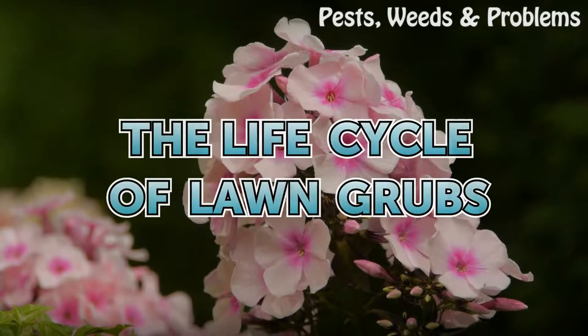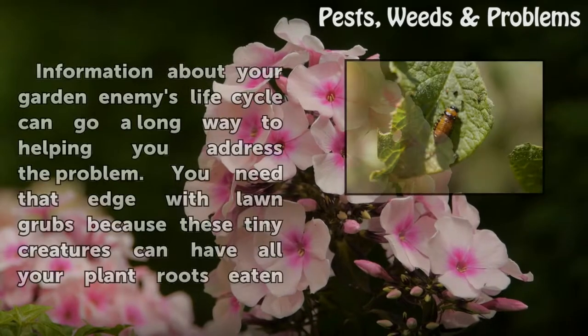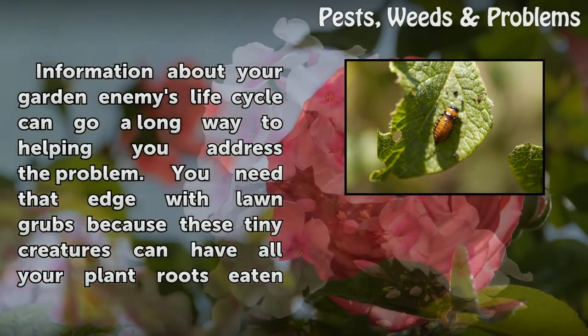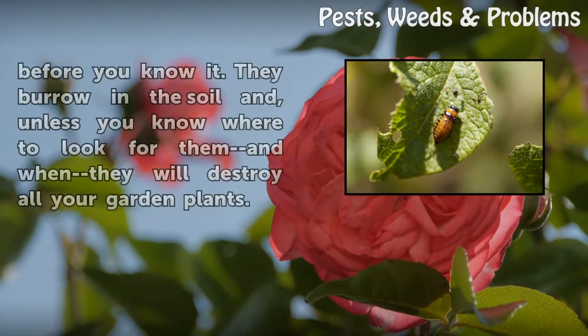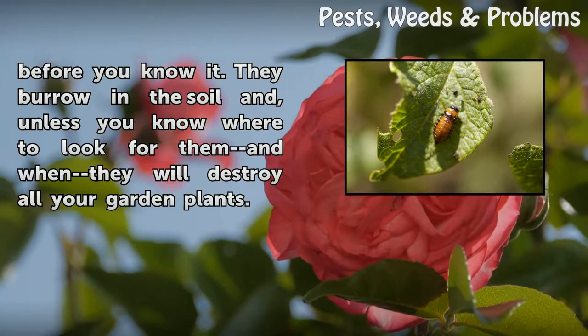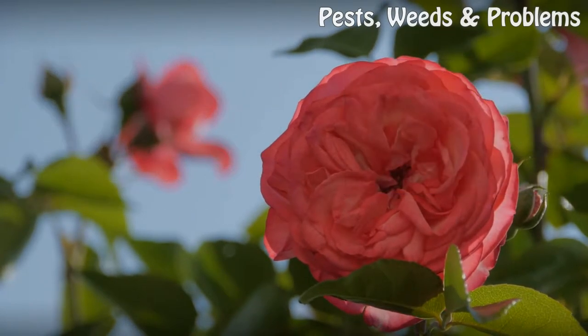The life cycle of lawn grubs. Information about your garden enemy's life cycle can go a long way to helping you address the problem. You need that edge with lawn grubs because these tiny creatures can have all your plant roots eaten before you know it. They burrow in the soil and, unless you know where to look for them and when, they will destroy all your garden plants.